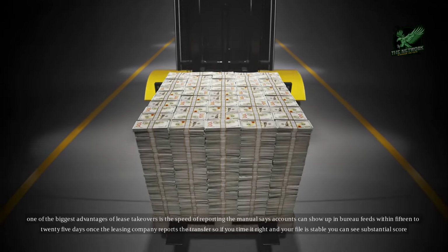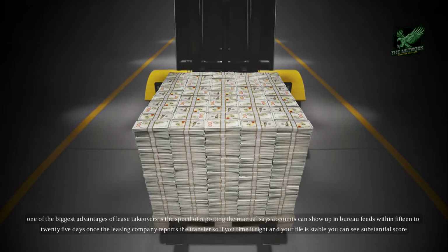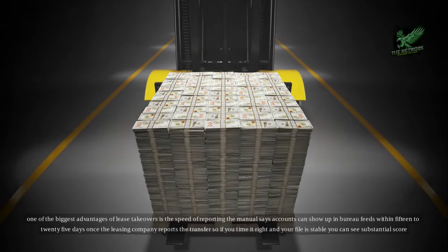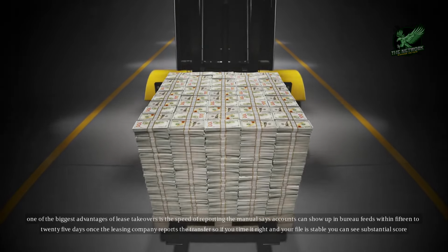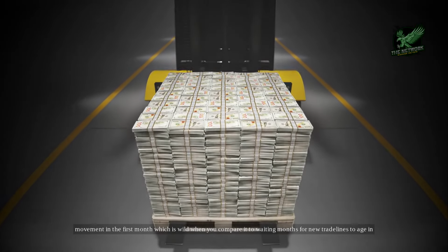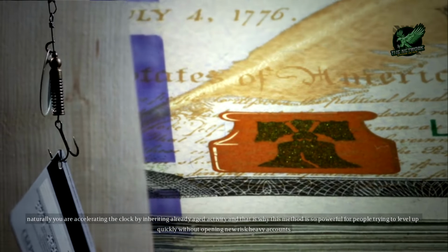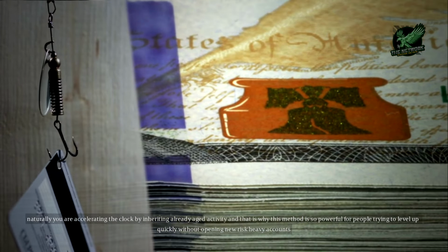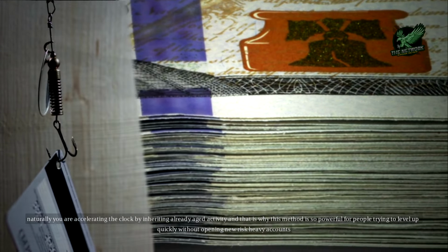One of the biggest advantages of lease takeovers is the speed of reporting. The manual says accounts can show up in bureau feeds within 15 to 25 days once the leasing company reports the transfer. So if you time it right and your file is stable, you can see substantial score movement in the first month, which is wild when you compare it to waiting months for new trade lines to age. Naturally, you are accelerating the clock by inheriting already aged activity, and that is why this method is so powerful for people trying to level up quickly without opening new risk-heavy accounts.